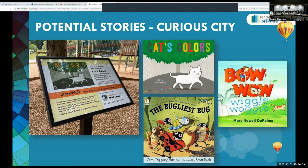And then potential stories. There is a company that we are most likely going to work with, called Curious City. They handle things like copyright concerns and licensing the books and stories, so we don't have to worry about that. They have bilingual options. This is just an example, Cat's Colors. I really like what they do because they also include activities, so as you're reading, you can do activities as well.